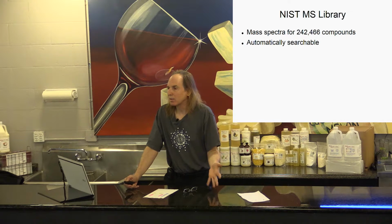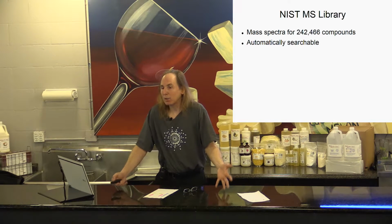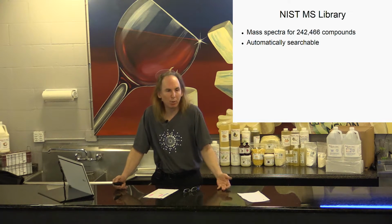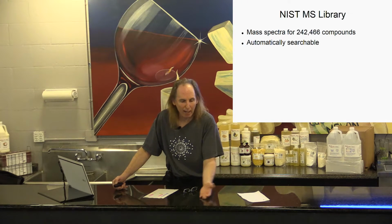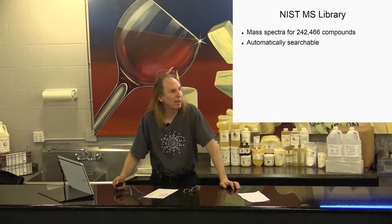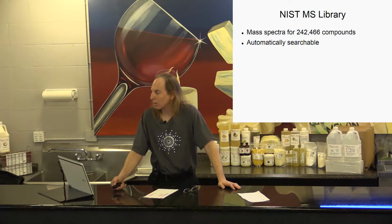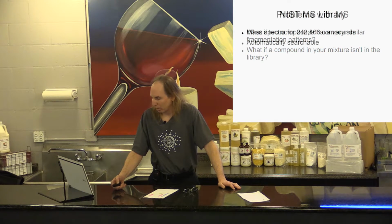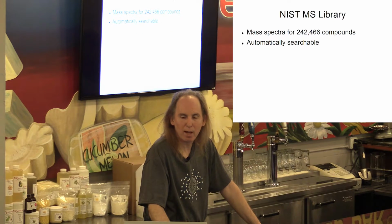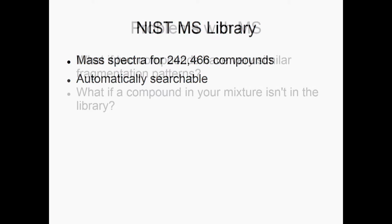Okay, so now we have the NIST library, which NIST is the National Institute of Standards and Technology. They have a mass spectral library that a computer can search, so when you see a fragment pattern, it can look and see what molecules have fragment patterns similar to that. It's automatically searchable, so we love this library. What was it? 242,466 compounds in the library, which is really, really nice.